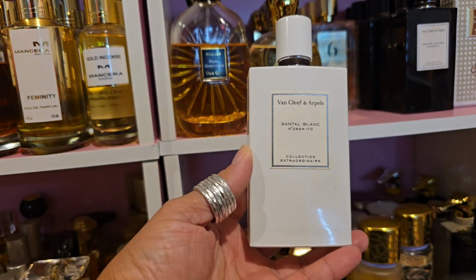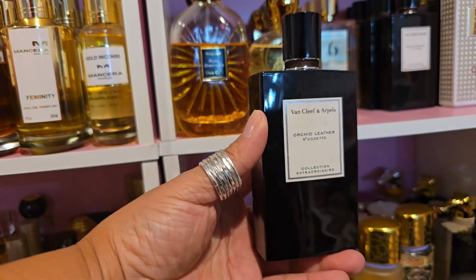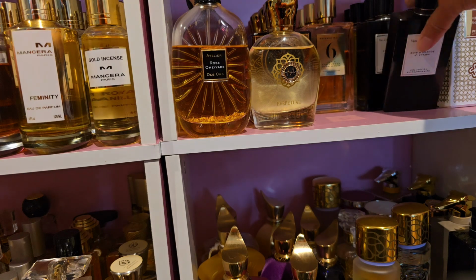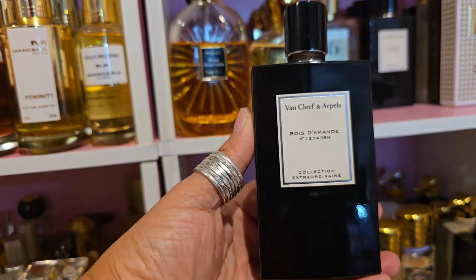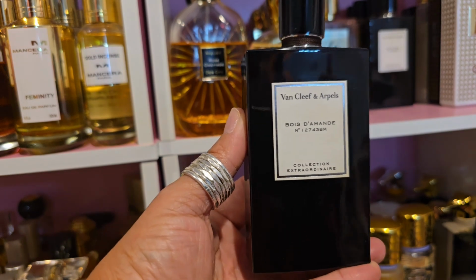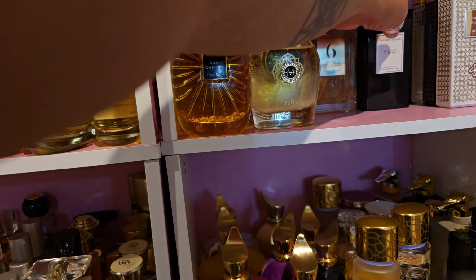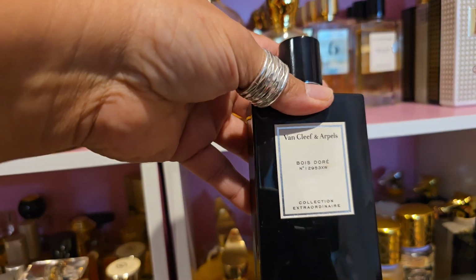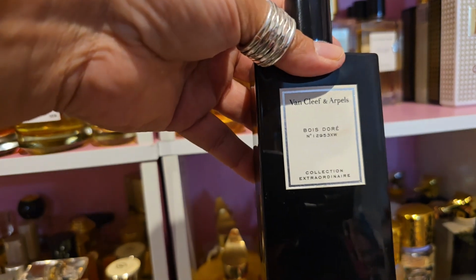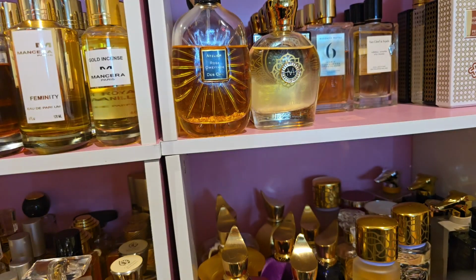All right, so let's go with the Van Cleef & Arpels Collection Extraordinaire. This is Santal Blanc. Talked about this in my sandalwoods. Orchid Leather. Sexy plum and leather. Bois d'Almond. I'm so glad I was able to get this. I'll be talking about this in my underrated almonds, don't worry. Bois Doré had a moment where everybody was in love with it. People call it sexy, but I think of it as a really nice, warm vanilla for this time of year.